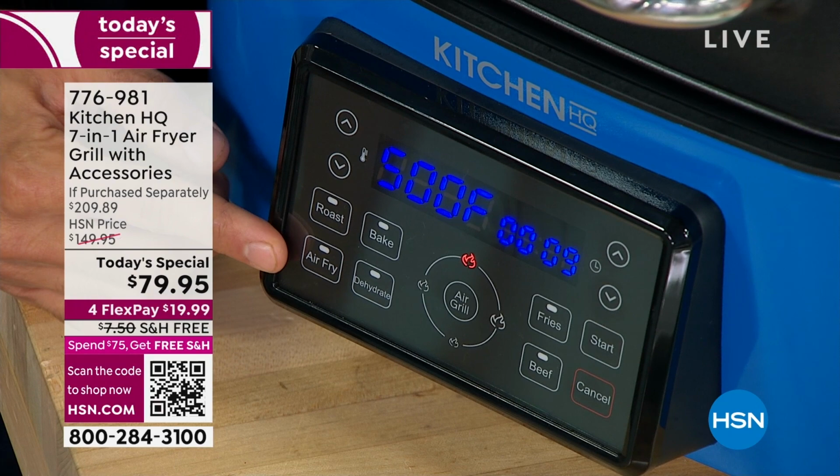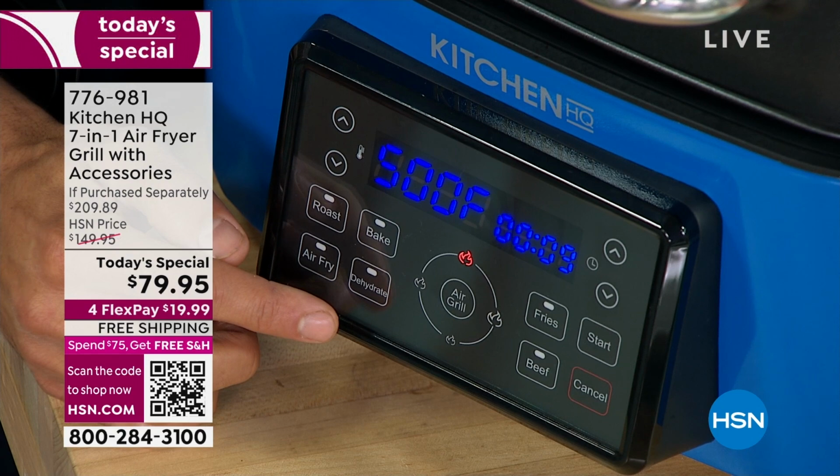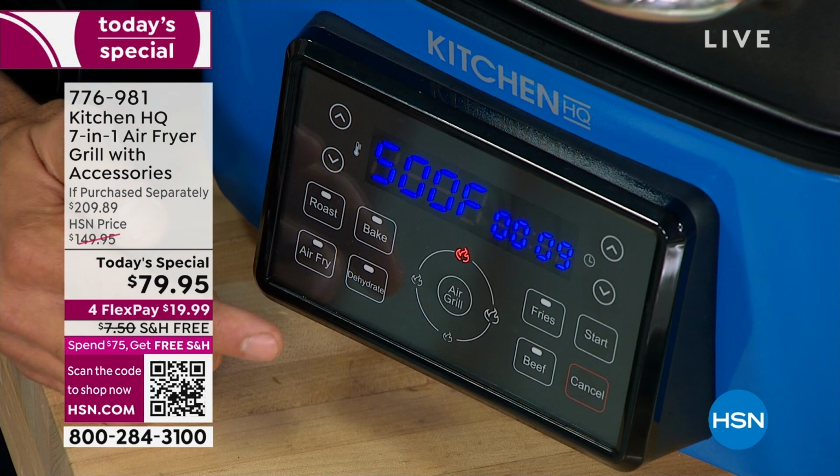Dehydrate, a really cool one. It goes as low as 140 degrees. That's for homemade jerky, potato chips, fruit chips. Have you seen how expensive jerky is these days? It's crazy. Or banana chips or apple chips, they're a fortune. Or veggie chips too. I love veggie chips. I do too. Beet chips, sweet potato.